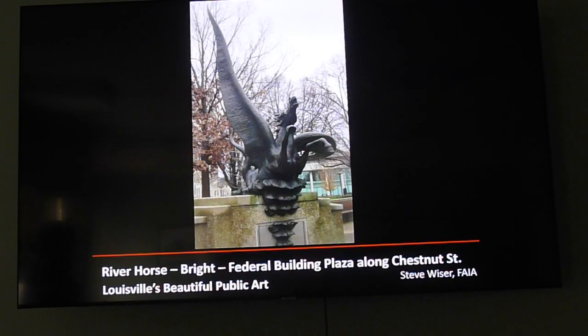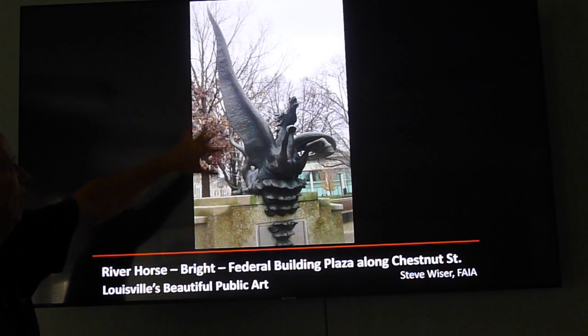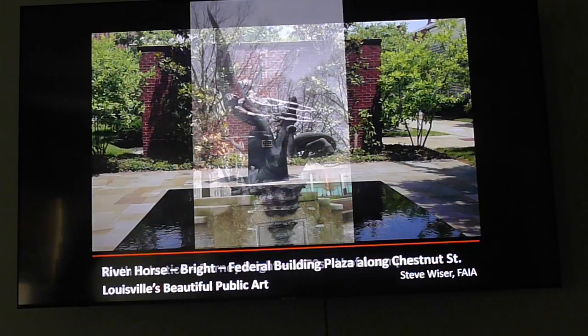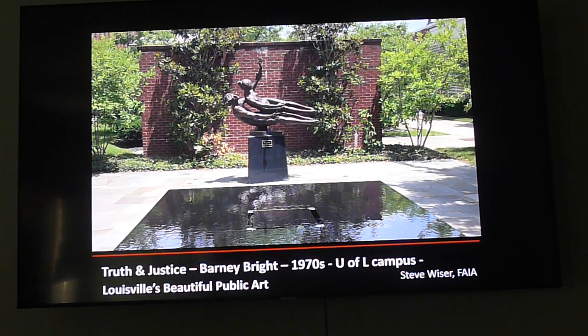You know, I love this sculpture piece. This is down in front of the Federal Building in downtown Louisville, Chestnut Street and 6th Street area. It's a horse head with a fish tail, and it has wings. So you have a horse head, wings, and then a fish tail on the back side there. It's called the River Horse. This is called Truth and Justice. It's on the University of Louisville campus. Pretty interesting thing, it originally was located in front of the Legal Arts Building downtown, I think at 7th and Market Street. But it's now on the campus of U of L.